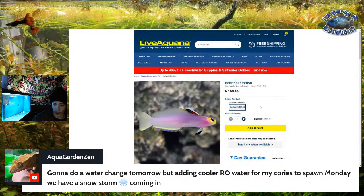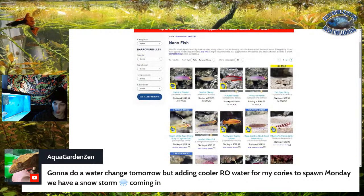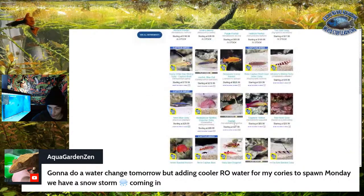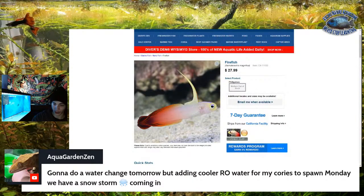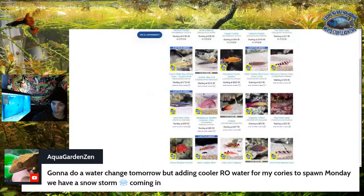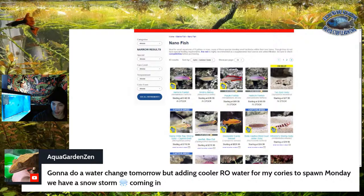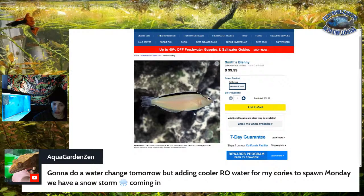And then this is the Helfrichi. This is a different species, but they also look really cool. Although I think the purple firefish looks just as good and half the price. And then there's also the regular firefish. These guys are also really pretty. I was thinking about maybe trying one of these out because I like their big tall fins. Man, they don't really have a whole lot of nanofish. No, they have 5 nanofish. Dang, a Smith's blenny? I think that's one of them fang blennies. A venomous blenny.